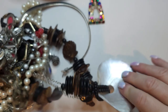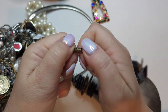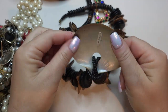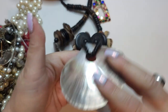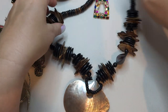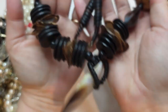Okay, let's get this one. This one's big. This necklace is huge. Bronzy color barrel clasp. So we have a shell necklace. It says made in Philippines, I think, but I just see the one word Philippines. This is a shell, and right here we have probably shells, yeah, shells and some nuts and wood, very islander kind of necklace. Really pretty.